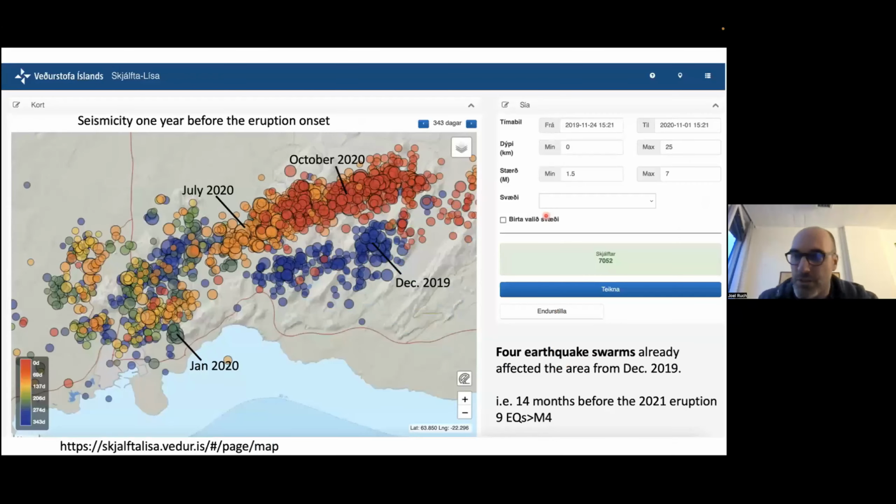I just checked this morning again because we are studying also in our group more. We are trying to better understand the full story, and that start before February 2021, so way before also the eruption that started. This is just the seismic catalog that show back to December 2019. We have all these seismic swarms. Blue is December 2019, then in the green, January 20, and then again October, July. So before the eruption started, a lot of ground motion have been observed there, a lot of seismicity, sorry.